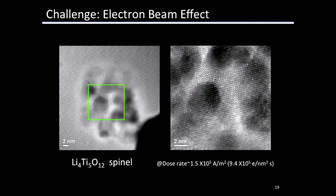Even though we have an advanced microscope with 0.8 angstrom resolution, it does not mean we are always able to get that resolution. Another big challenge is the beam effect. This is because the interaction between the electron and the materials is 10,000 times higher than with X-rays. As a negative consequence, it gives much more severe beam effects. Here is an example of a lithium titanium oxide spinel sample. This is an ADF image. But if we scan the beam here, we see the crystal structure has changed. This is an enlarged picture of this one.